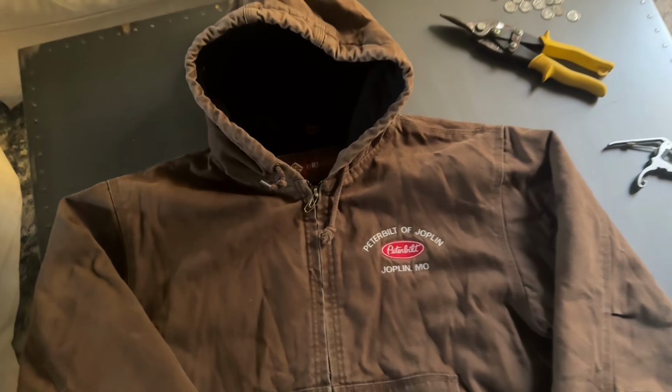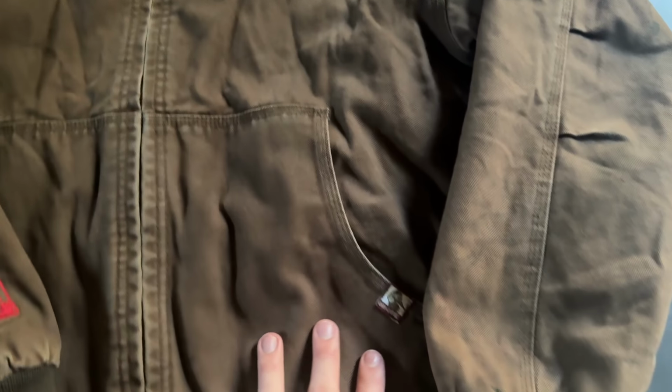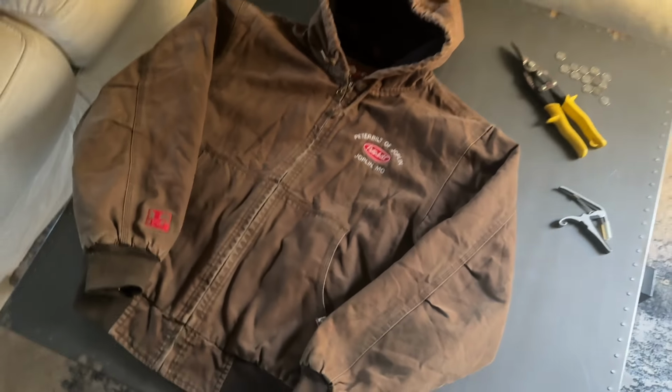And this Peterbilt dry duck jacket. If you ever find something with the Peterbilt logo, it normally sells a little higher than average. The Carhartt jackets do the best in this style, but with the Peterbilt logo, it'll probably get close to $100 anyway. Definitely not bad for $100. We got to get all these sales loaded up and head to the storage unit, but before we go, always got to update the mileage. Right now we're at 65575.